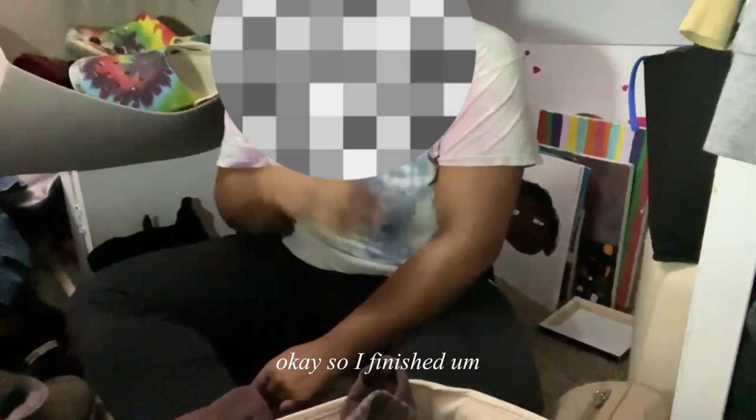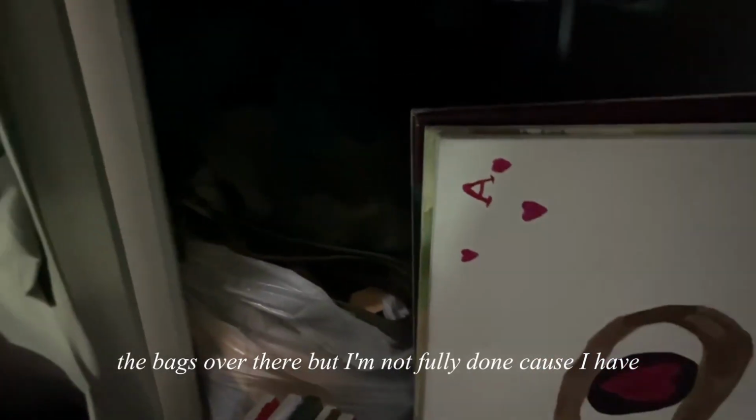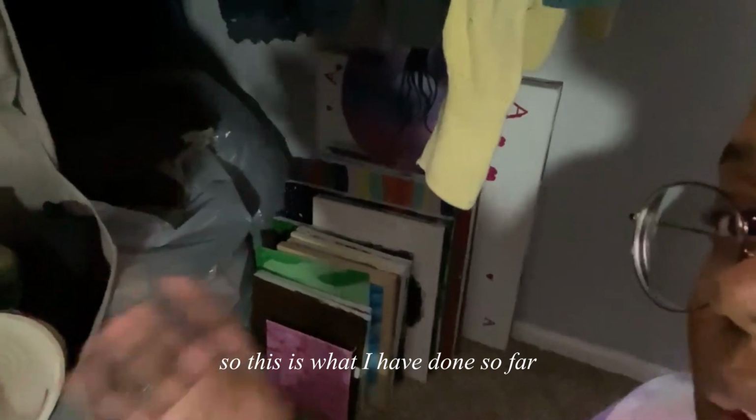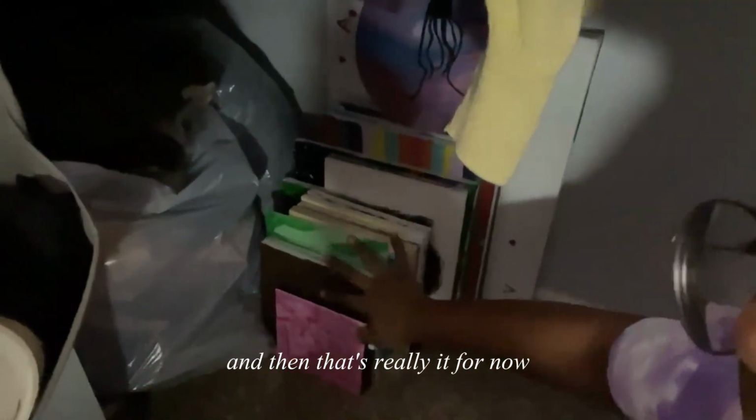Okay, so I finished separating them. So now I'm gonna figure out where things are gonna go in the closet. Okay, well this is what I have so far. I have the four little bins, and then I have the bags over there, but I'm not fully done. So this is what I have done so far. I put the canvas up here, and that's really it for now, but I'm gonna continue it now.